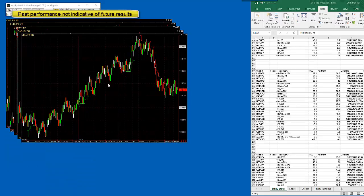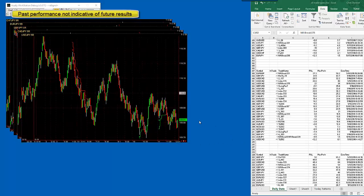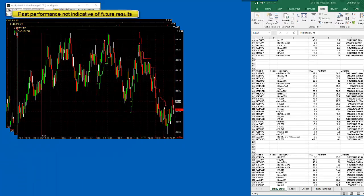Dollar yen, went long right here, out, so it lost 4 pips. Long right here, out here, made about 15. Short, made 10, 20, 25 pips or so. Previous day, lost about 8, lost about 6, and then on the previous one made about 25. So I made money in that currency on Thursday.